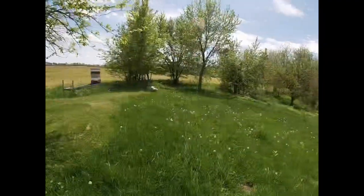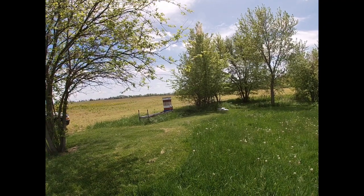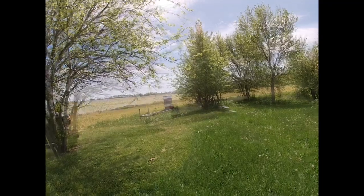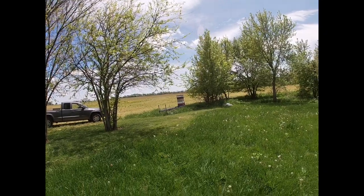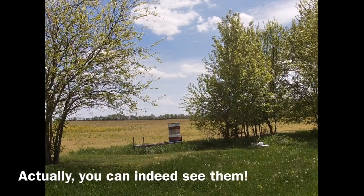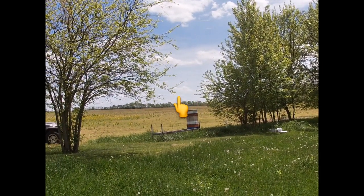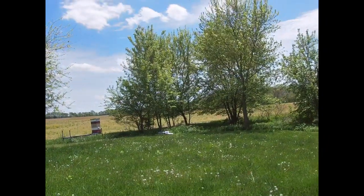Oh shoot, hopefully they aren't. No! This might not be good. They might be leaving. Yeah, I think they're leaving. Holy cow. There's not a single bee still on the tree there. Now you guys can't see it, but you can just see tons of little guys flying around. They just left the tree!